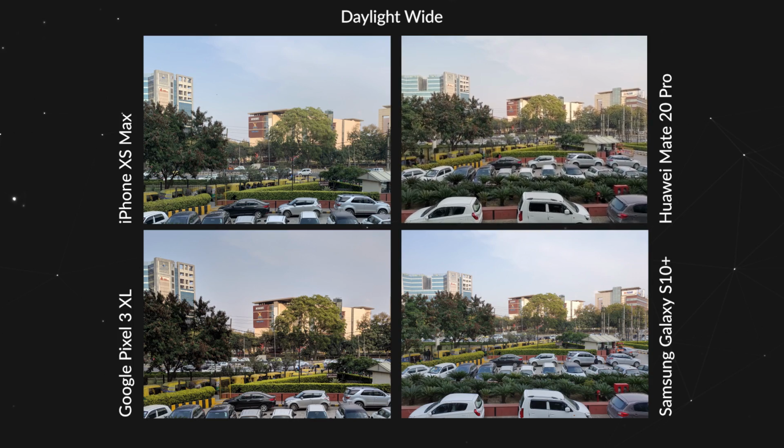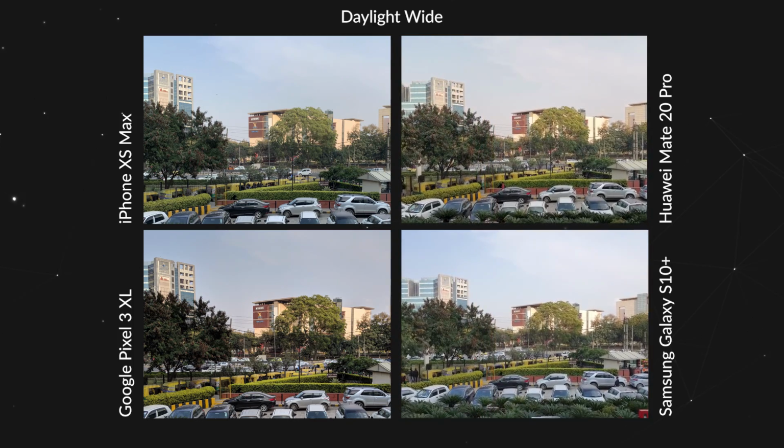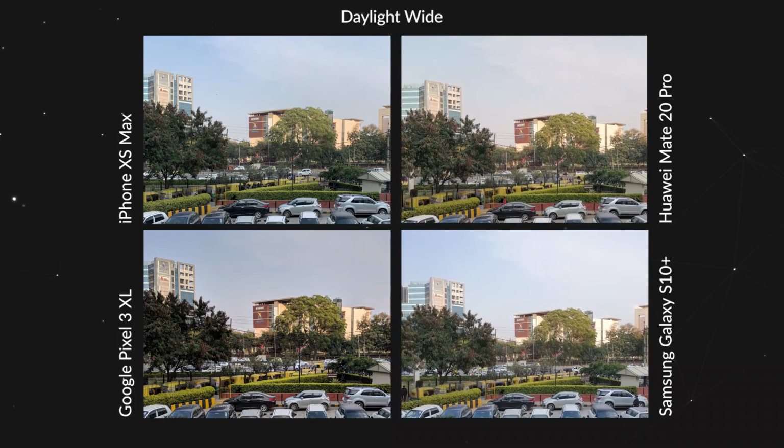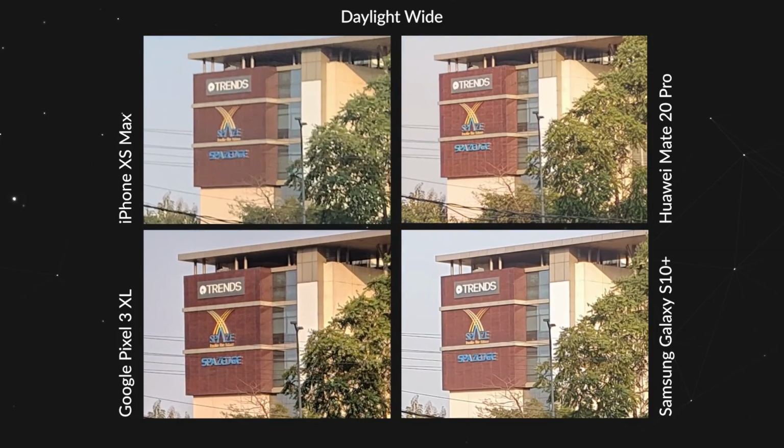The Mate 20 Pro has the muddiest color temperature of the lot. The Galaxy S10 Plus, in my opinion, has a more accurate color temperature, but the biggest problem with the Galaxy S10 Plus's image is the overexposure. Look closely at the building in the center and you will see that the Mate 20 Pro and the Galaxy S10 Plus have clipped the highlights.